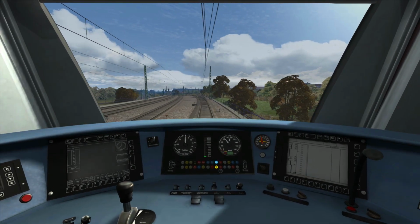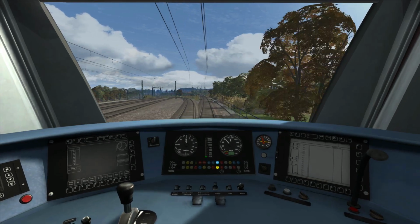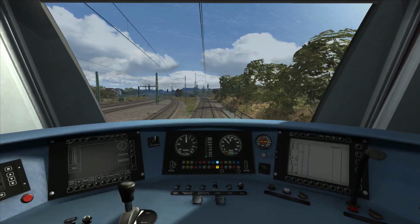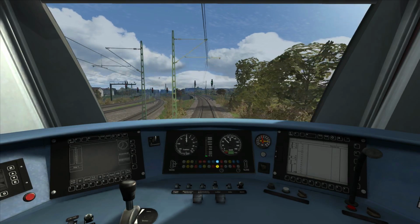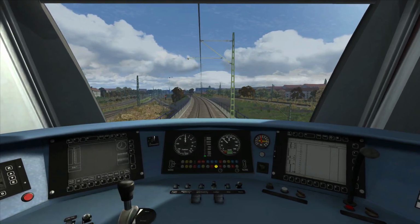We're actually going uphill, so I've slowed down a little bit quicker than I planned there. And we're now doing just over 60, and we've now slowed to 60. And you can see now that we're just passing the signal here with the 60 kilometer per hour speed restriction in force.